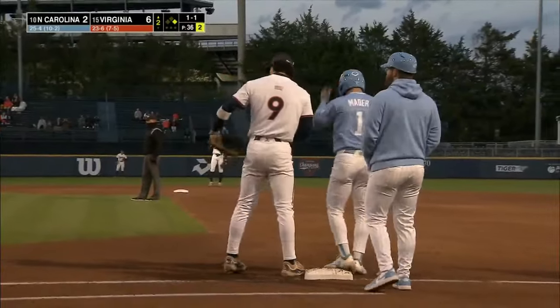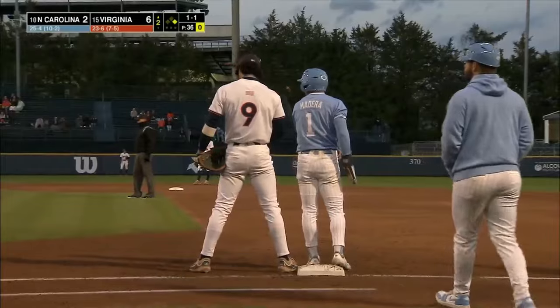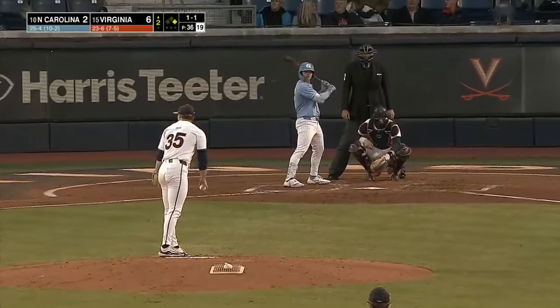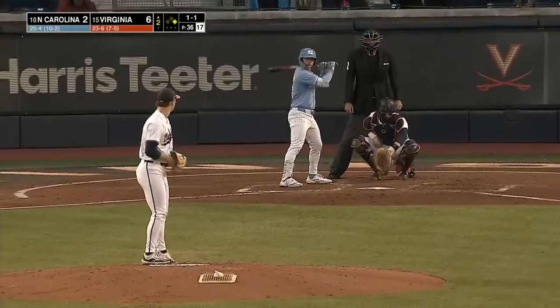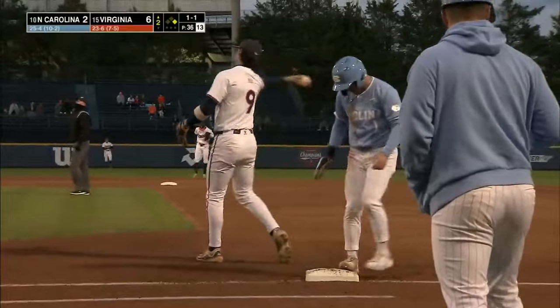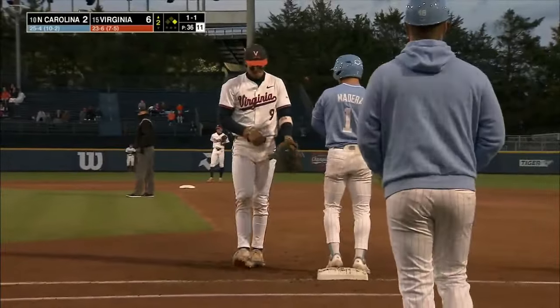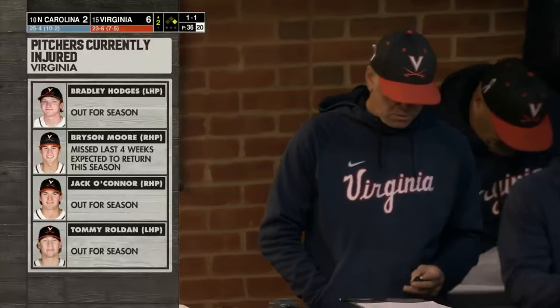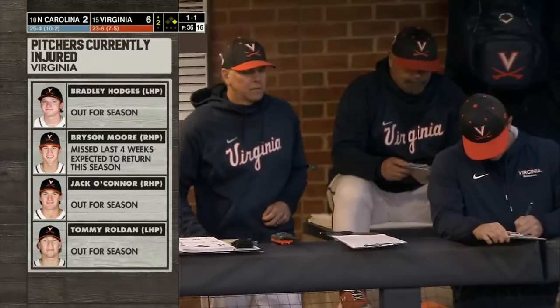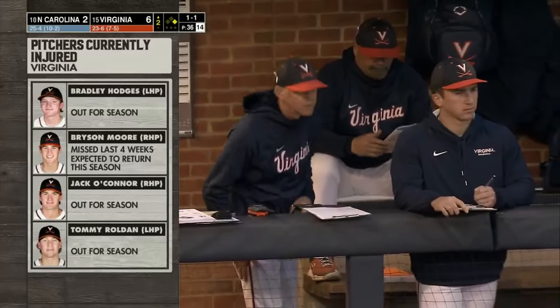Here's some of what Virginia has been dealing with from an injury standpoint this year on the mound. They have had a number of them. I'm going to look at this here in a second because it explains part of the reason why they have been trying to find the right mix outside of Blanco. You see Bradley Hodges, Jack O'Connor, Tommy Roldan all out for the year.